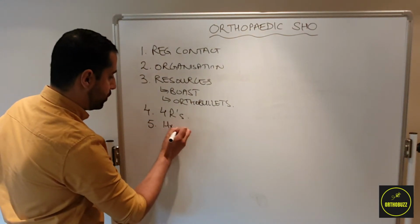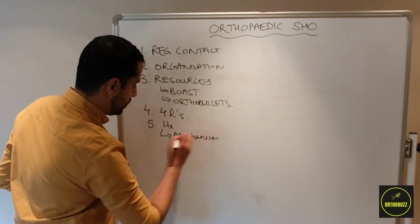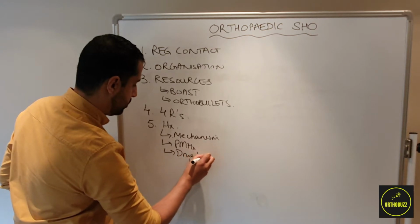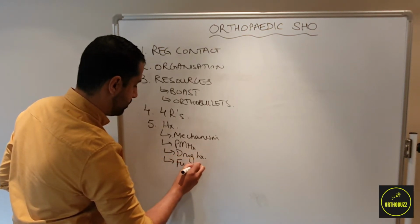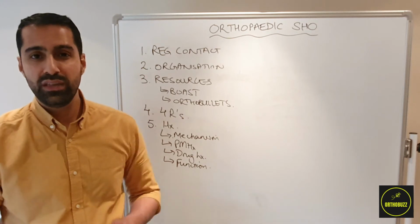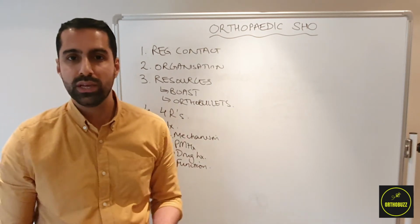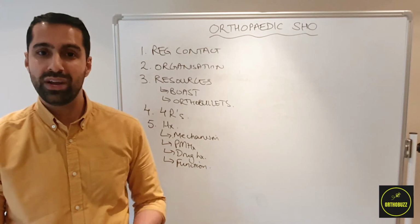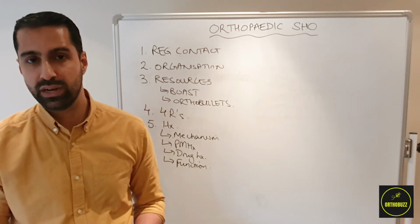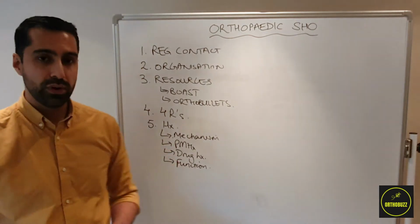Point 5 looks at the orthopaedic history, and in particular focusing on the mechanism, the past medical history, the drug history, and the function of the patient. Whilst you all know how to take your history, these are the 4 key things that need to be taken in almost any orthopaedic history, as they give crucial information. For example, the mechanism will tell us whether this is a high or a low energy injury, and therefore our index of suspicion for any further injuries that we may need to look for. For example, a patient in a high-speed road traffic collision is likely to have more injuries than one who's fallen over from standing.